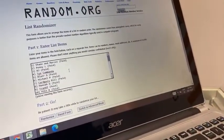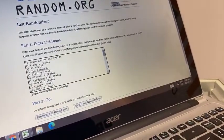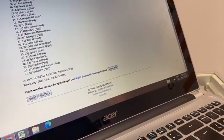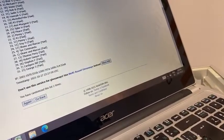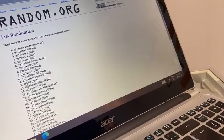So we got Shane, Marcus, and then Kyle, and then Steve A. Here you go. 1, 2. Jack's watching. 3, Shane and Marcus. Shane and Marcus. Hey, Rob Stevenson.